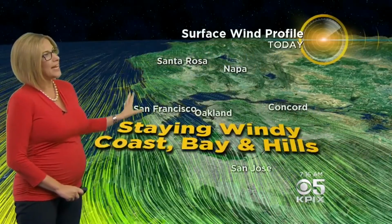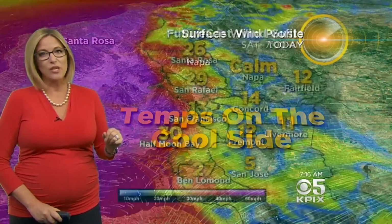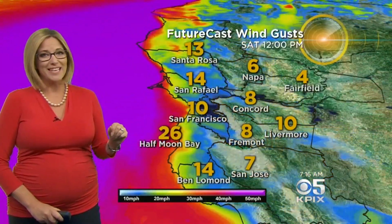We are seeing an increased onshore flow, and that's going to help to cool us down. Of course, the onshore flow is a much cooler flow than we normally see with that offshore flow, and we start to see things warm up. So temperatures do stay on the cool side today, and we will see breezy, if not windy conditions taking you through the day.